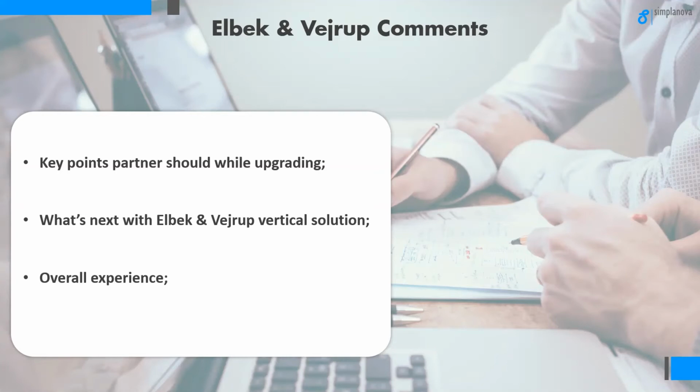First of all, as already mentioned, you have to set the right team internally at the partner side before you start this project, because you have to do a lot of communication with Simplanova. So find the right consultants and the right developers, and among the developers, find those who are willing to communicate with Simplanova, because it's really important that they have a good success.